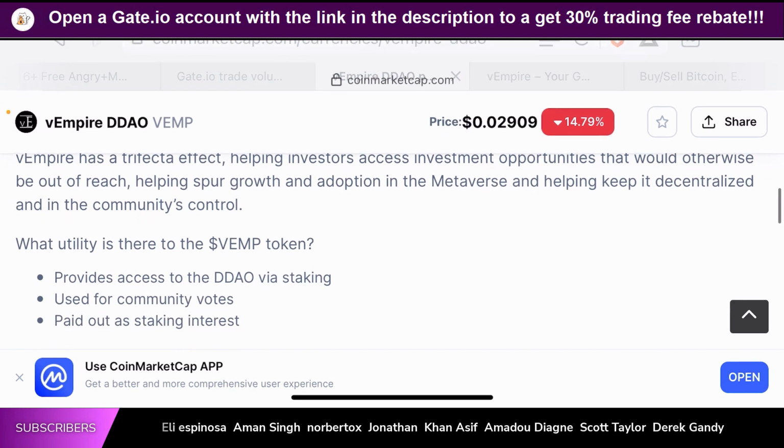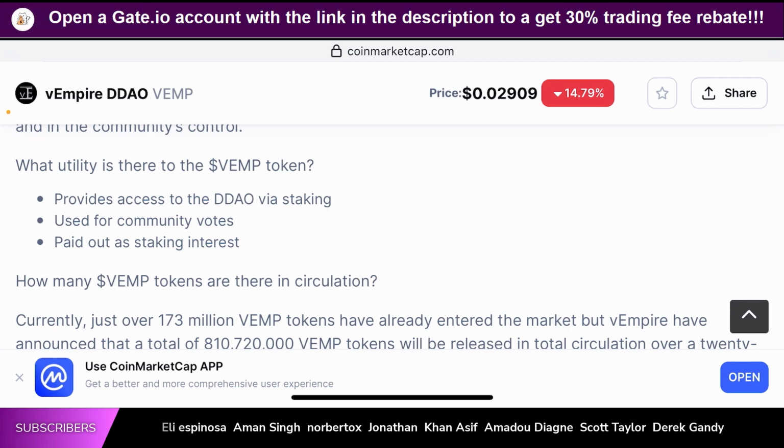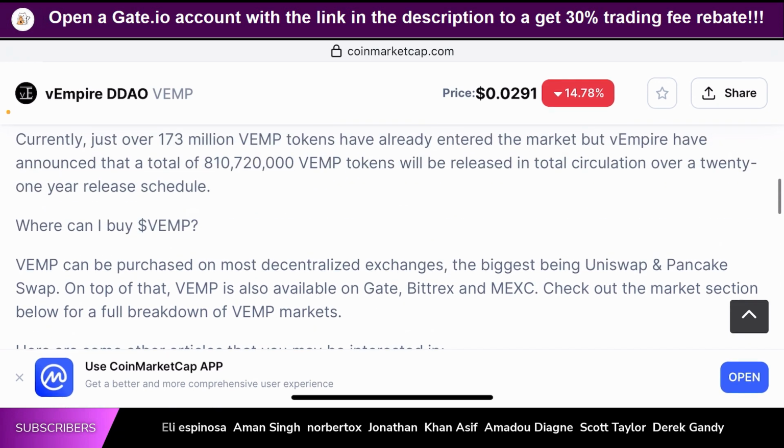The utility for the VAMP token includes providing access to the DDAO via staking. They're calling it DDAO, but it's just a slightly modified version of decentralized autonomous organization. It is fully community governed, and in order to be a part of the community and vote, you need to have the VAMP tokens, which is the native token. That's one utility for this token. It's used for community votes, and it's also paid out as staking interest. So you get VAMP rewards for staking, as an incentive apart from the original token staking rewards as well. These are the main points of vEmpire DAO. The other information is also available on CoinMarketCap, which you can go through yourself.